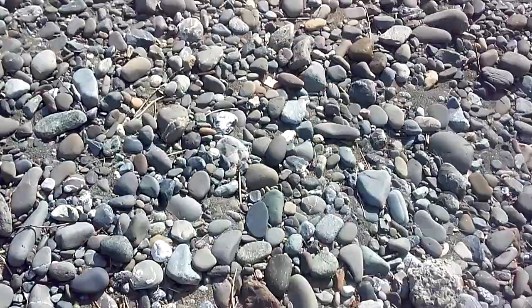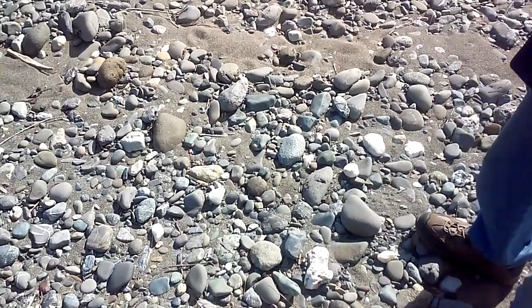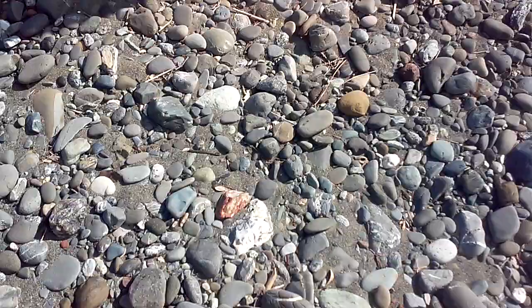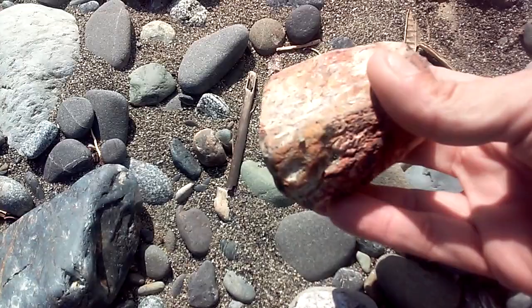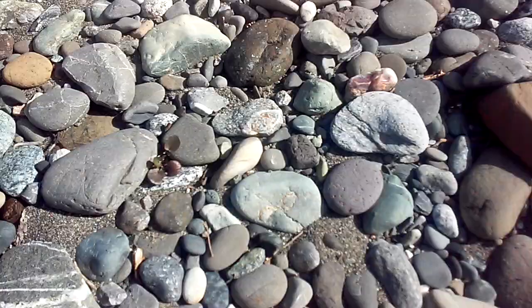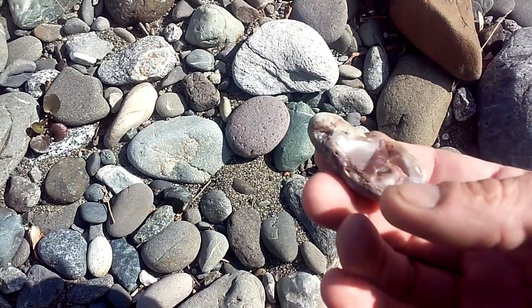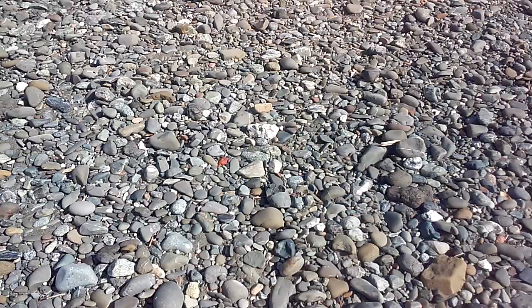Jay said he found an agate. Let's go over and see. What'd you find? Oh, that's okay. What do you got? Oh, that's pretty cool. It's a nice sized little agate. Cool. That's a keeper. Oh, look at the bright red there.